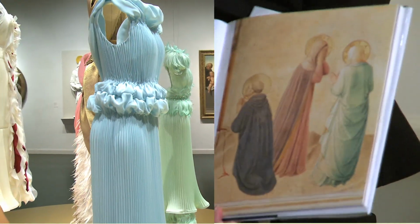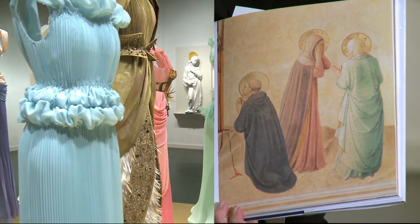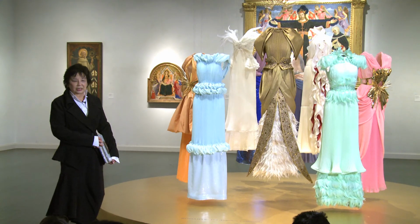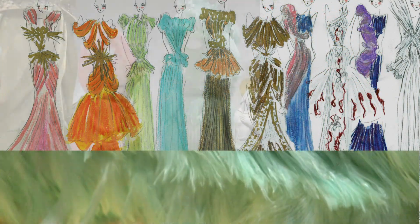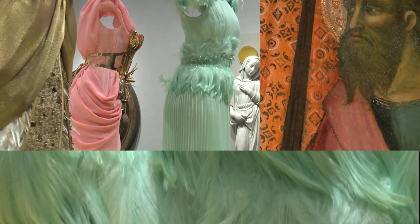But you can see how the color is very chalky. So this is what inspired the artists, the designers, Kate and Laura Mulleavy. And so this is one example of where we can really track very clearly where their inspiration came from.